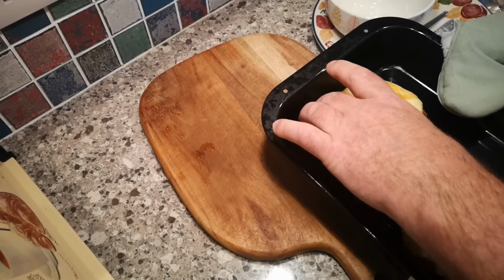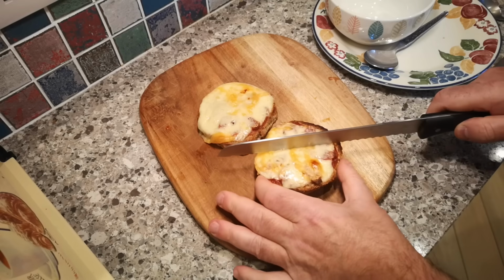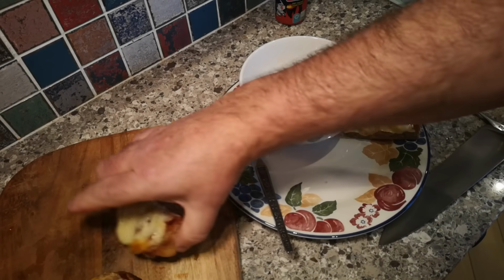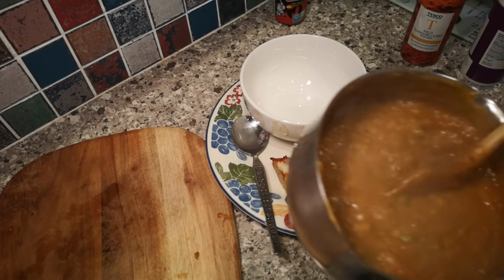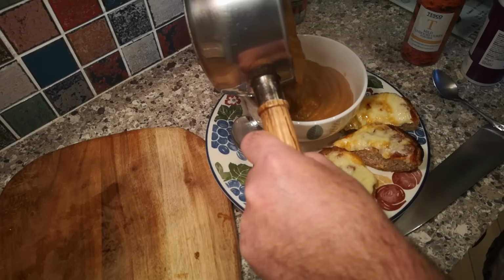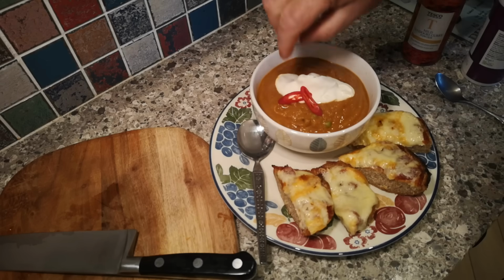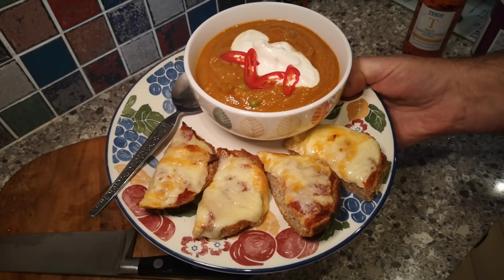So my little pizza style cheese on toast things. I think we'll cut these in half. Because those are going to go around here. And now steaming hot soup, and it's so thick. I mean, I could put some water in there to make it thinner, but why? I think we will have a nice dollop of plain yogurt again. How can that fail to make me feel warm and cozy?